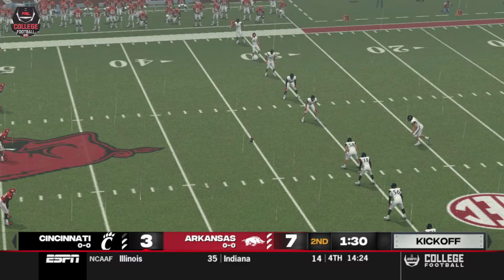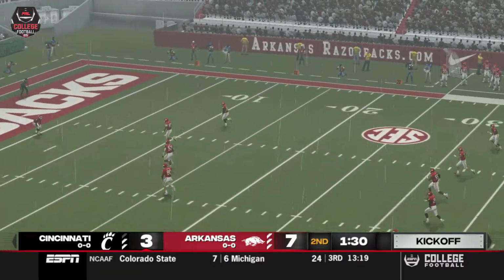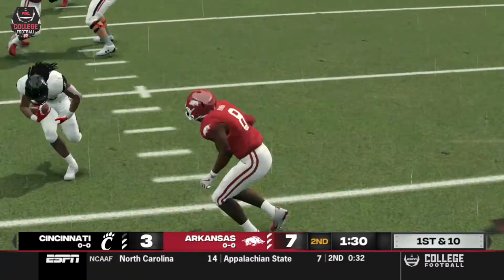Fletcher, ready to kick. He kicks it off, and he got all of that one. It goes into the end zone, down for a touchback.